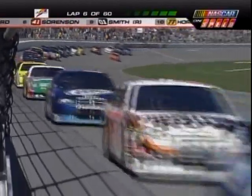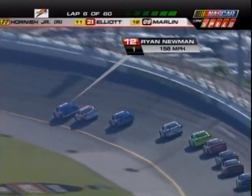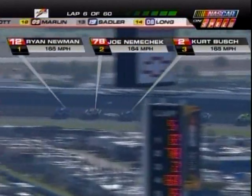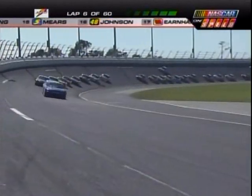As we go back to green, 5 laps complete. Ryan Newman is in the lead, and you watch the speed build on Fox Trax. It takes almost a full lap with this carburetor restrictor plate to get all the way up to speed. You can see when it went off into turn 1, just over 150 miles per hour.